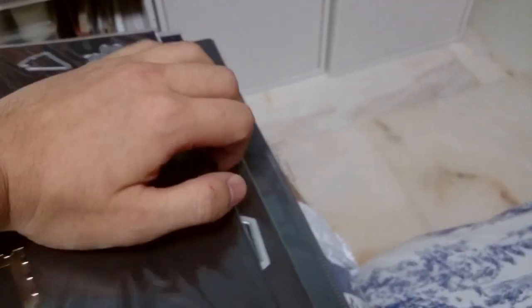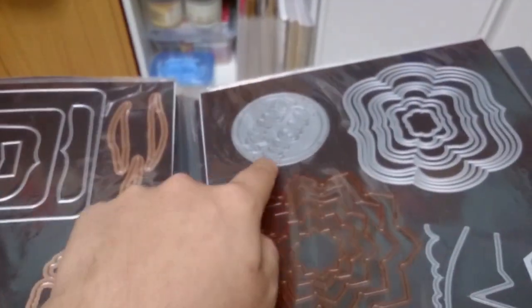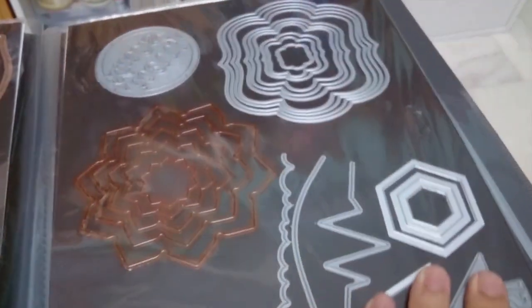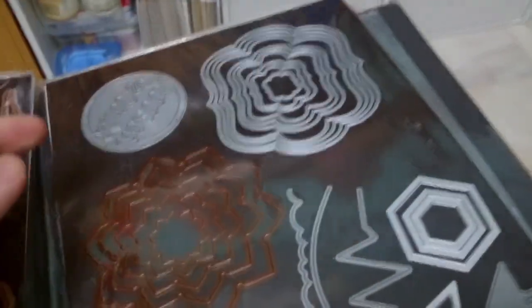This is actually my solution for storing thin dies. I want to show you guys how that looks. I'm in the process of destashing a lot of these things. I'm gonna have to rearrange that later, but a lot of my thin dies are in here from different brands like Spellbinders, Project Live, no idea where this is from, Hero Arts, or from different places. They're all in here, and this is a great way of storing thin dies.